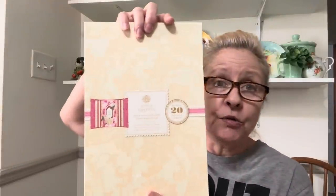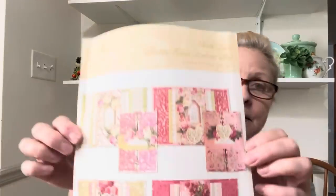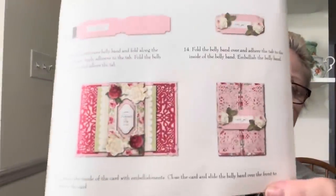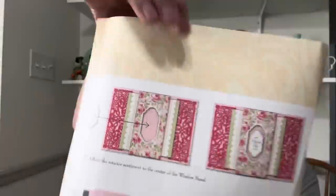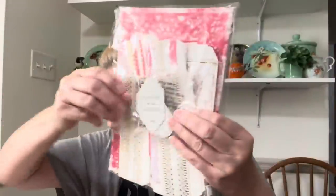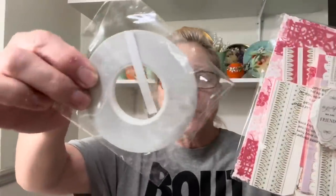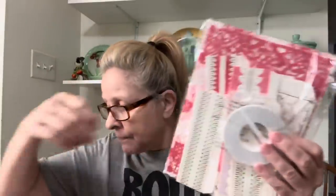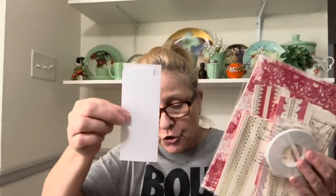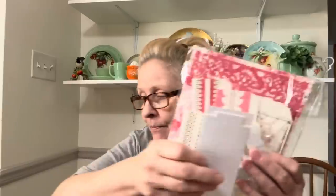Makes 20 unique cards. And in the box, it comes with all the stuff to make these card designs. So these are like Valentine's cards. And it has all of these beautiful items in here. This is some two-sided tape, I think. And then it's got these little squares to make them look 3D.